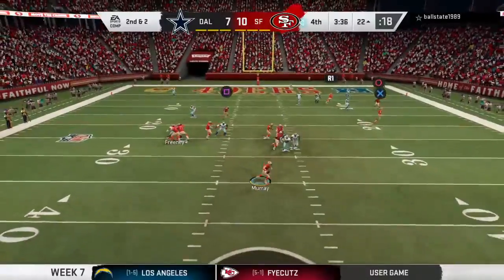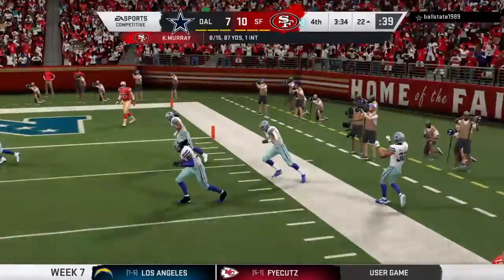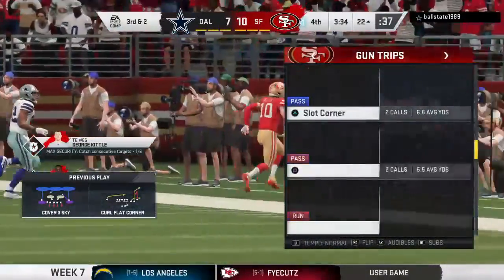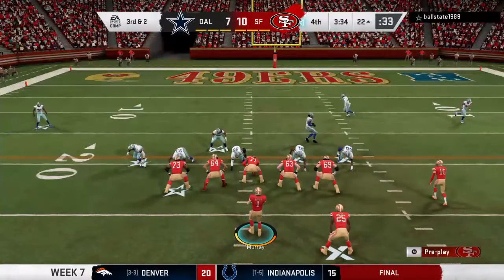Murray going to throw. Escaping the pressure, right. And this one's incomplete. How about the defensive effort from both of these teams that we've seen in this game? Would you say it's like a high-stakes chess match right now?